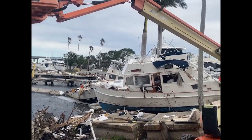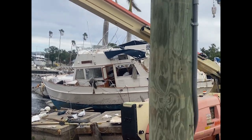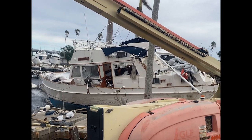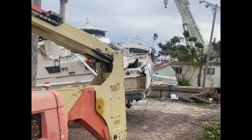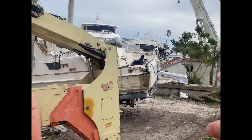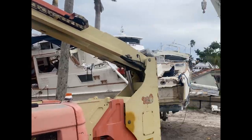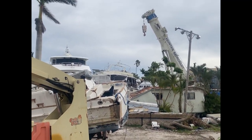All this stuff needs to be, like this trawler here. I'm sure the insurance companies have just washed them, and it looks like it's been repaired a long time, but there's boats out there that are sunk. Just a true devastation of what the hurricane did.